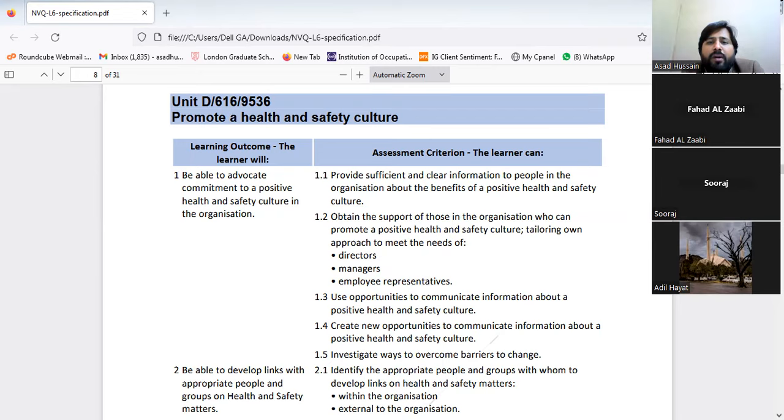In this typical 1.1, what type of evidences are accepted? So we have evidences like TBT, Toolbox Talks, training sessions, presentations, newsletters, even if you are just distributing or interpreting the information through newsletters, safety alerts, or emails. You know, there are many broadcast emails that also give information on the topic of health and safety.